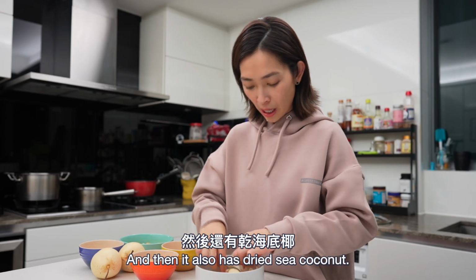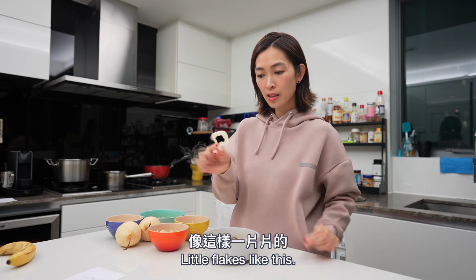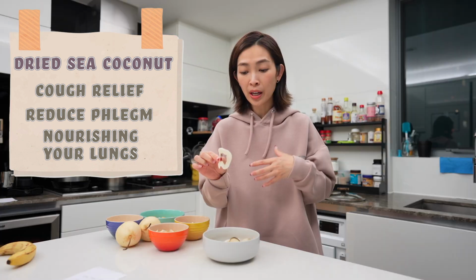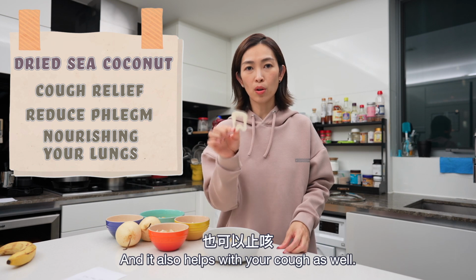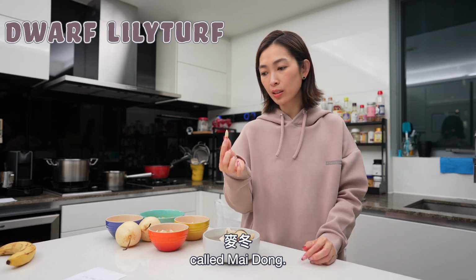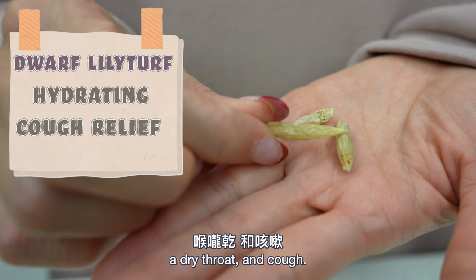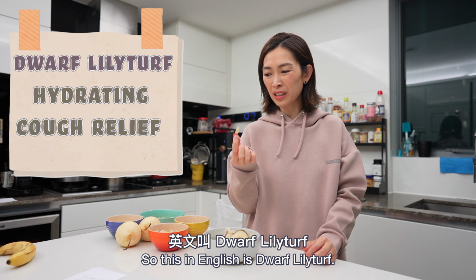And then it also has dried sea coconut, little flakes like this. Dried sea coconut is good for chesty coughs. If you have a lot of phlegm, it's good for inflammation in your chest or your throat, and it also helps you with your cough as well. And then there is this called mak dong. Mak dong is good for those who have a dry mouth, a dry throat, and cough. In English it's a Dwarf Lilyturf.